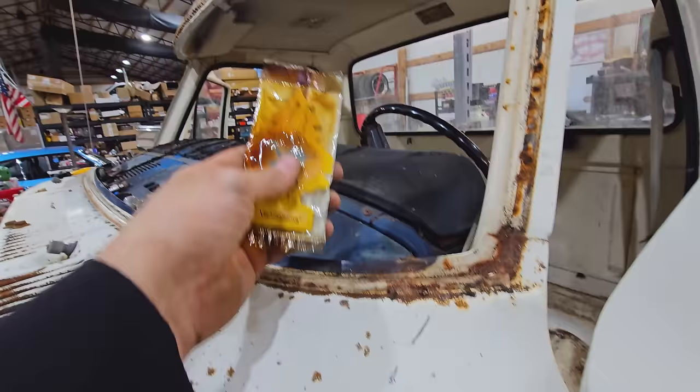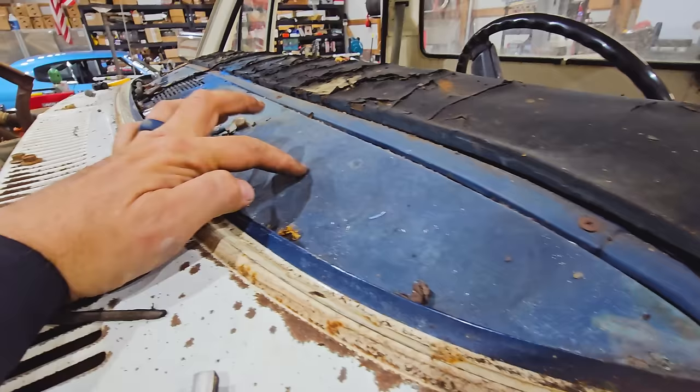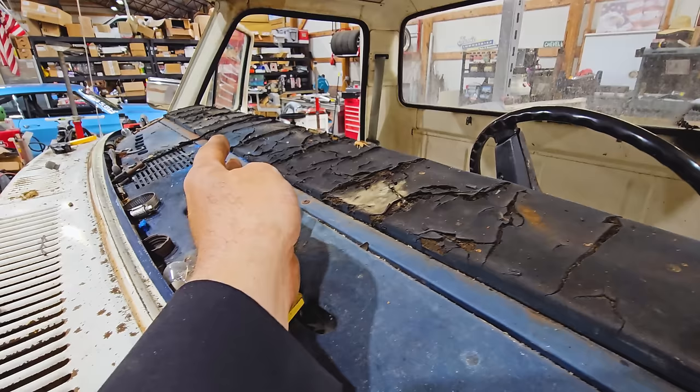And the other side's about the same, but see what I'm talking about now? We're gonna clean all this up. I think we're even gonna paint this. This pad has a couple cracks in it. Let's see, example. There's one right here.